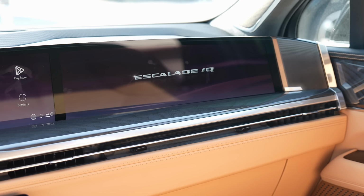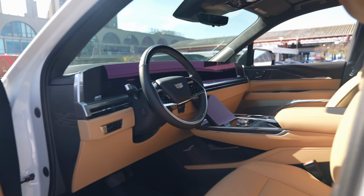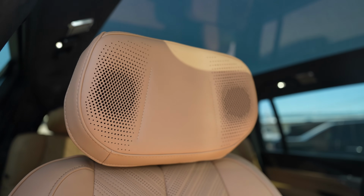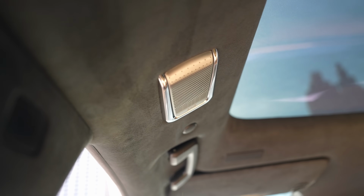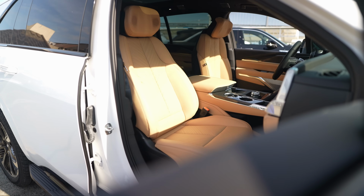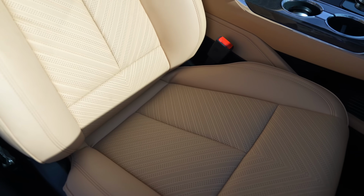One of the things that screams Cadillac to me is the luxury interiors that they put in here. You have 40 speakers, including these in your headrest, which means it sounds really premium. You feel like you're in the center of all the music. And they take it a step further with the luxury and comfort, because these seats in the first row are both heated and ventilated, and you have the option in a higher trim level for them to do massage, which of course, I've got to have it.